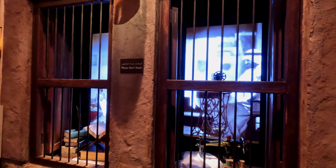How do you make bread or pizza? Please don't touch. Coffee beans. Oh, you get some feeling about the past. This looks like old Dubai. This looks like the Global Village, man. It's the same signs as Global Village yesterday.